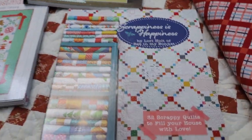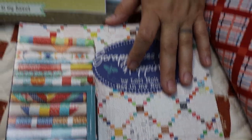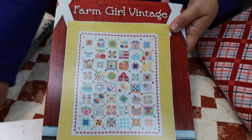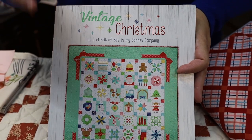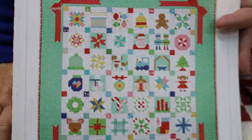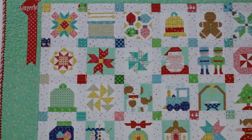So here's, and actually Lori Holt's got kind of the same thing going on a little bit. Not quite to the level Tula does, but here are some patterns. I wanted to get you some of her books because she does write really good books. 32 Scrappy Quilts. She's kind of the scrappy queen. Vintage Farm Girl. We did that one as a class series. And we have currently going this class, which is A Vintage Christmas. These blocks are so stinking cute. They are just adorable. The staff bring them into our staff meetings and show us every week two or three that they've made, and they are just absolutely precious.